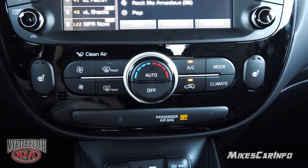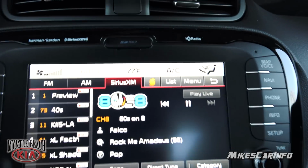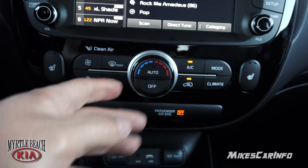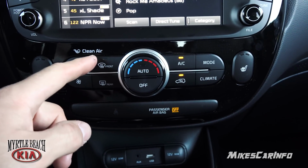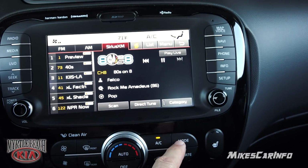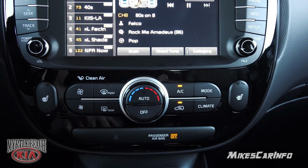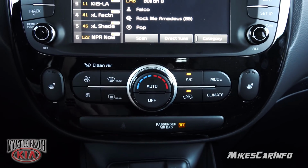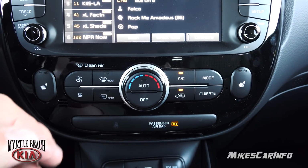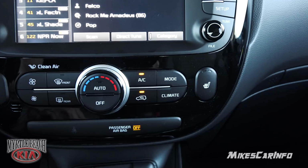Okay, so right below the screen is your climate control. You have your temperature here in the center, and as you turn it, it shows you your temperature at the top. Your fan speeds here, and mode is where you want the air to blow, so you can change where the air is blowing, like so. And you have your front and rear defrosters, automatic mode, which you can just set the temperature, and it'll do its own thing, recirculate the air in the air conditioning.